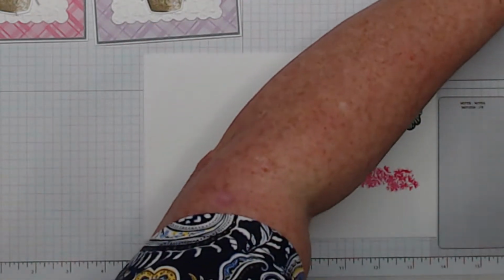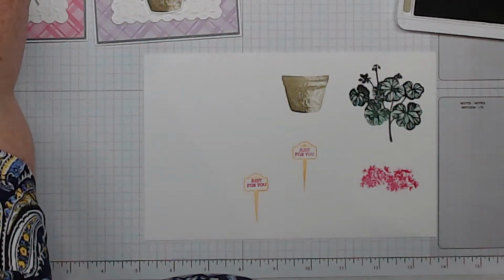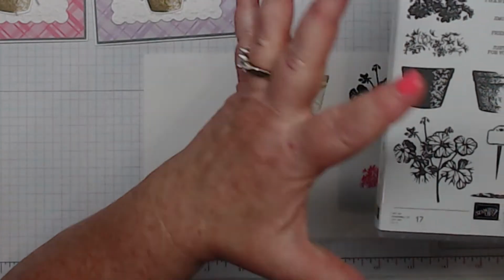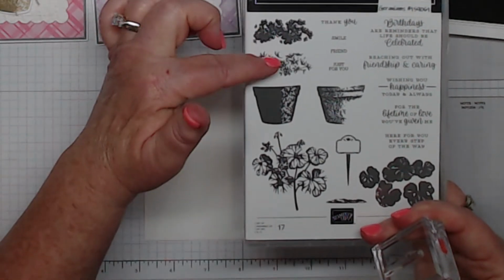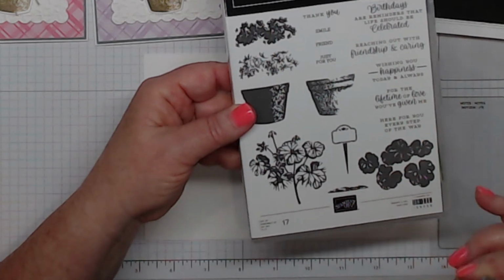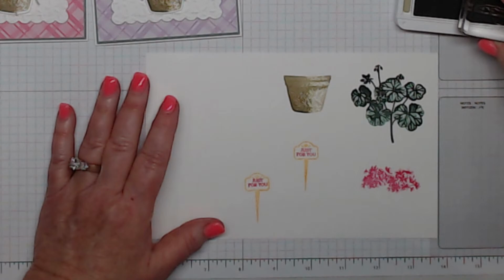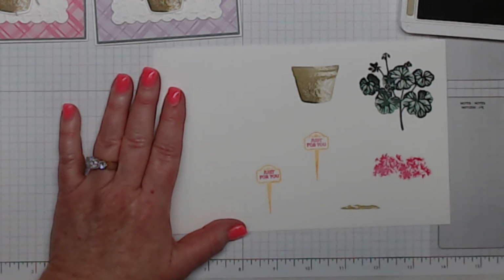And that is, we need our little dirt. So this is what we did. And I like how Stampin' Up! does their cases, because these are flowers, these are the pot, and then these are the leaves. They try to put everything kind of in a group so you can tell. And then we're just going to put our little bit of dirt. Okay?